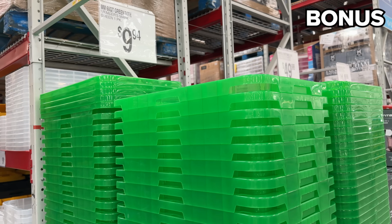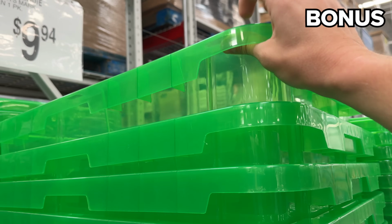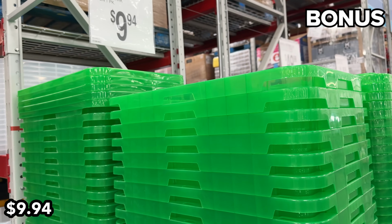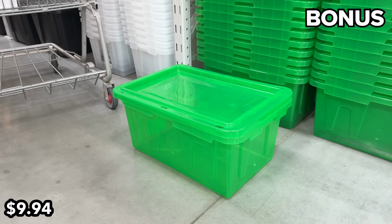And finally, I've never seen neon green totes at Sam's before, so the 60-quart tote at $9.94 for whatever reason got me really excited, which I guess indicates more than I'd like to reveal about my life as a middle-aged husband. And there you have it.